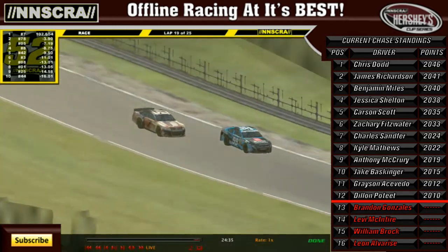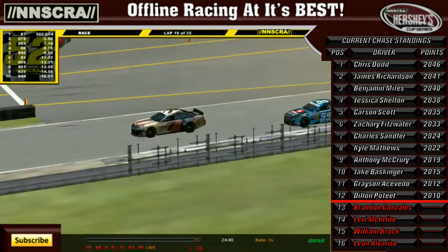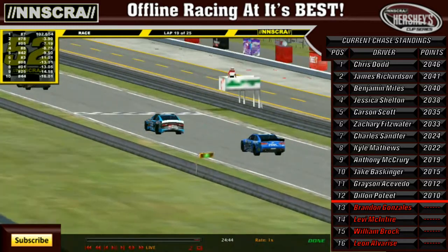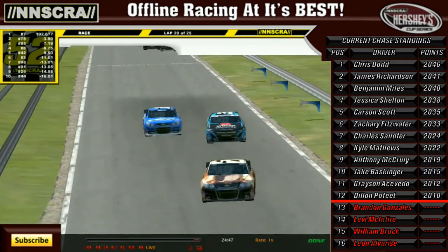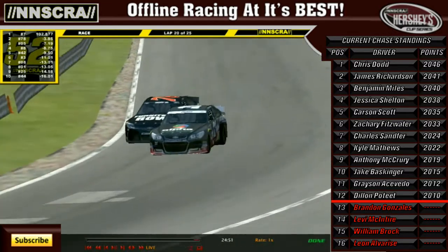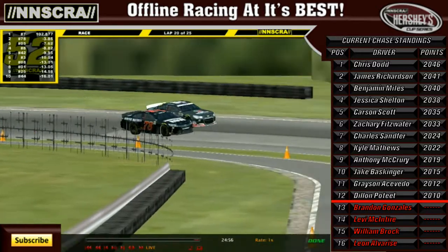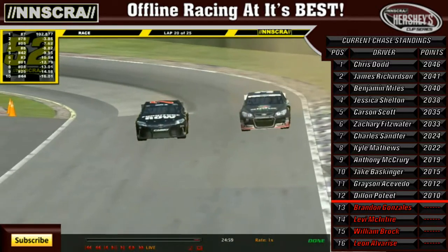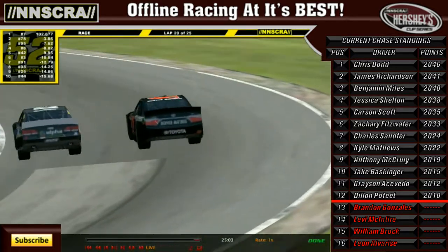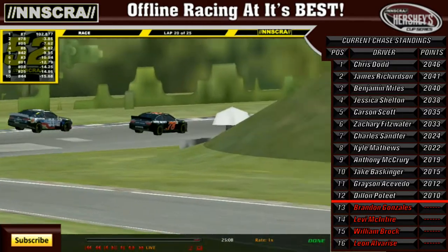Now he'll try and find a way to the inside, coming here into the final corner. Has to literally force a hole to the inside, and he will finally make the pass on the chaser Jake Baskinger. Let's see what Cody Lamas's gap now between himself and Hudson is, and it cut down a little bit. Contact right there between himself and Dylan Poteet. Cut down by about 5/100ths. That's not really going to help Cody Lamas, and now Cody is in a battle here with the lap machine of Dylan Poteet. He'll now clear him.